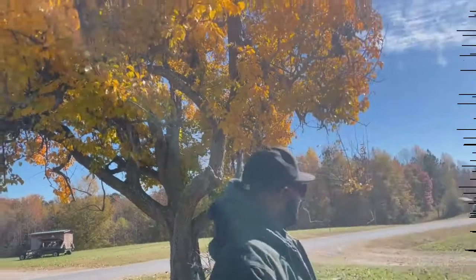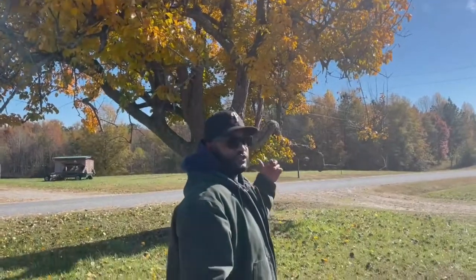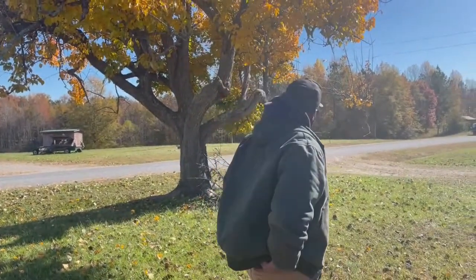Always said, but this was the only tree that lives. Wow. So I always called it the tree of hope. You know what I mean? Yes. Yeah. That's beautiful.